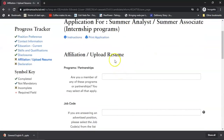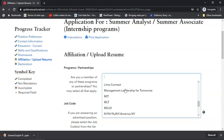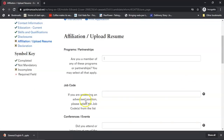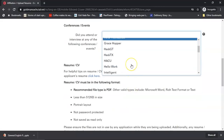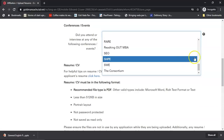Now upload resume, affiliation, upload resumes. Look at any of these programs. If you've been a part of any of these resume programs, click on that. Most of these are very prevalent in the US. So you're not answering for any job code, so you don't click on any of these. Conferences also, you see many of these have conferences in the US, but just have a look to see if you've attended any of them, just in case.